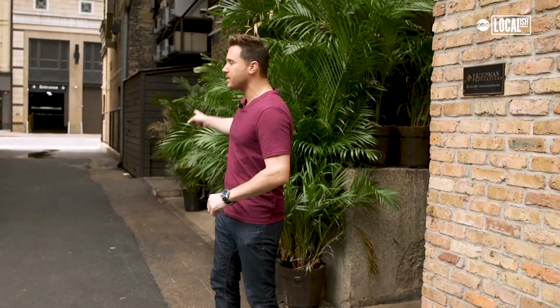Well, we've eaten a lot of food so far, so we got a good base going, and you're gonna need it if you decide to have cocktails at this place. They are strong, tropical, and everything is made from scratch. And it's a hidden gem down this little alley.